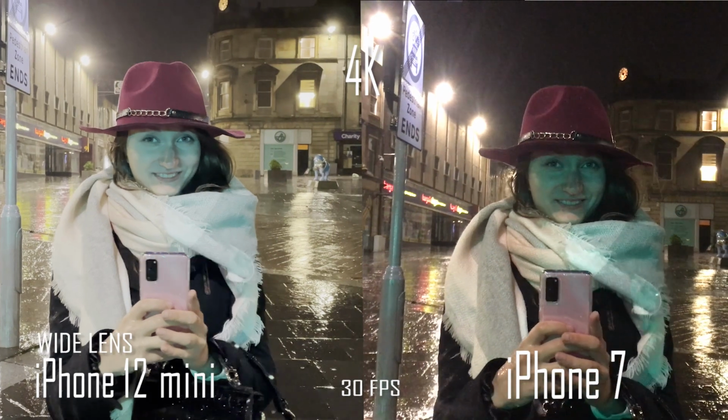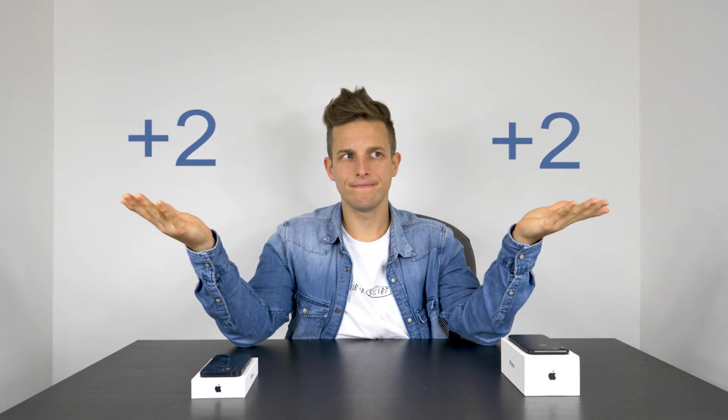Okay guys, as you saw on the last footage, weather was perfect for this test, and yeah, welcome to Scotland. So iPhone 7 in that case did a better job, more detail on the footage, better colors. I'm more happy with iPhone 7 in that case. iPhone 12 mini ultra wide lens, very terrible quality. As you saw on the scarf of the lady, in iPhone 7 footage there are much more colors and much more detail. So 1 point is going to iPhone 7. Well done you. And now we have a draw.